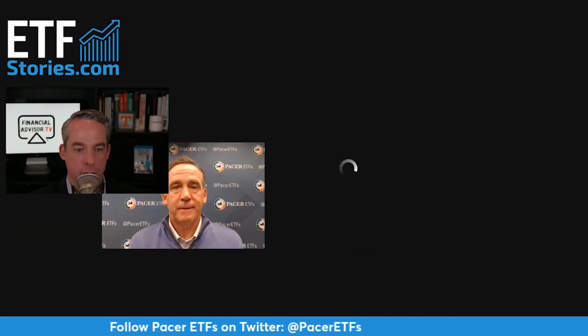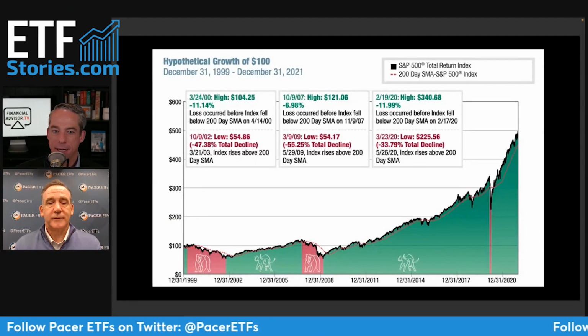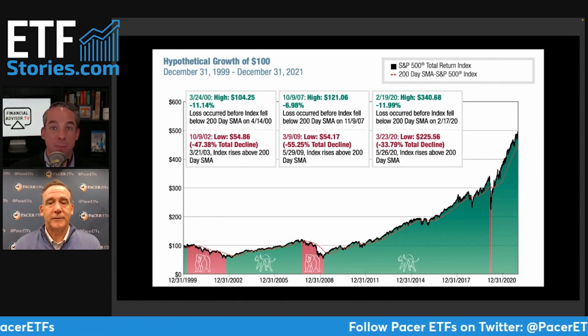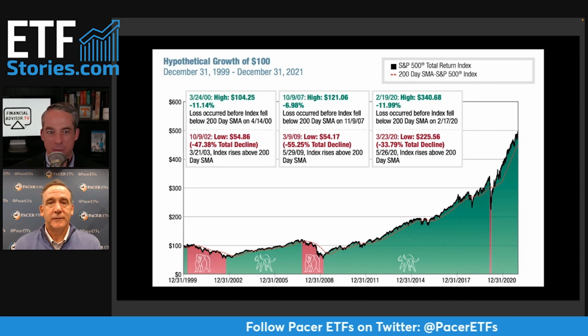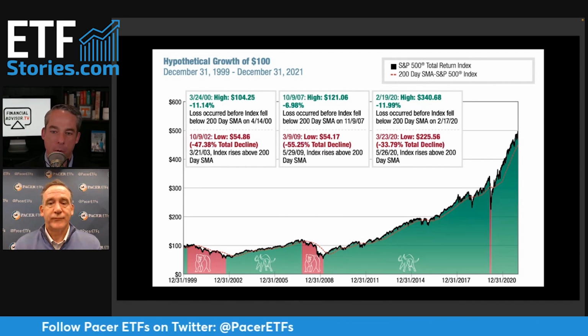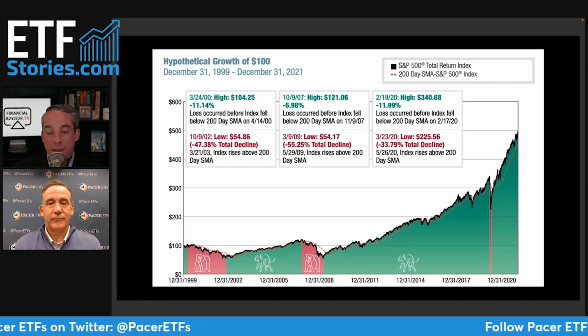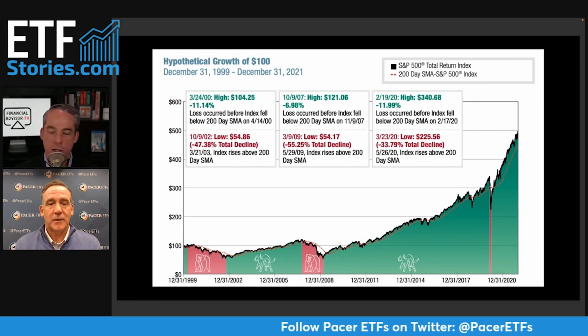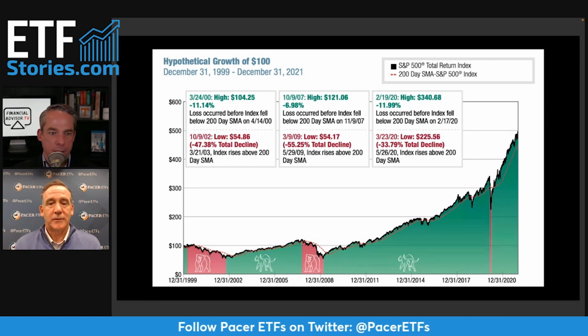Excellent. So I'd like to wrap up with the chart. This chart is from some of the research that you guys produce. It shows the hypothetical growth of $100, which is common in marketing materials from ETF firms and mutual fund shops. But in this particular chart, you're breaking out the bull and bear markets, and it gives you what the hypothetical experience would be using some simple moving average trend following. Could you please walk people through this?